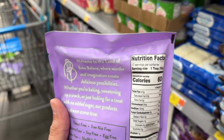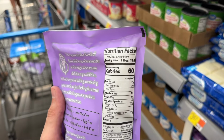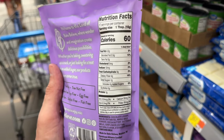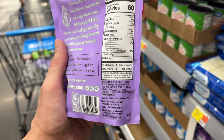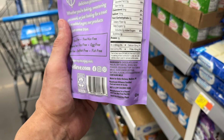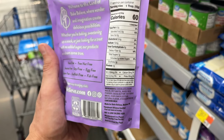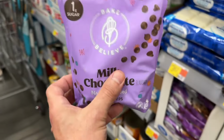You're getting this little bag, 17 servings, 1 tablespoon a serving, only 60 calories, 4.5 grams of fat, 2 net carbs because you're subtracting the fiber and the erythritol, the sugar alcohol. But the ingredients is simply chocolate liqueur, inulin, erythritol, whole milk powder, cocoa butter, butter fat. You have lecithin as your emulsifier, and you have stevia. That's it. Those are incredible.